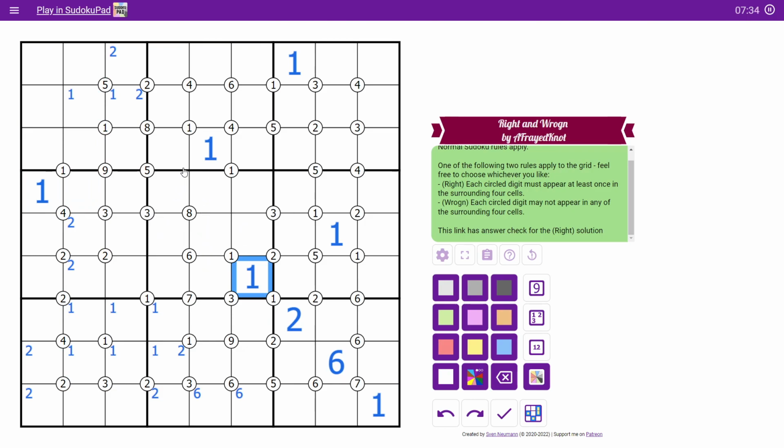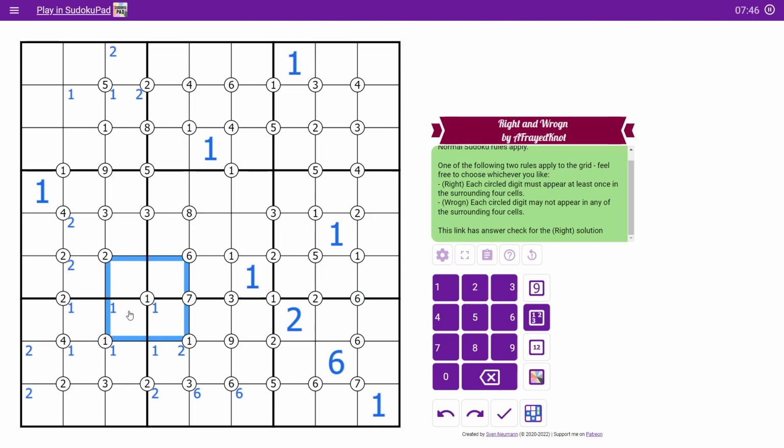Let's see. We have these 1s are all that's left. I guess this can't be a 1. Something small. This can't be a 1 because there must be a 1 in one of these 4 cells, and these two are ruled out by this 1 right here. So if this was a 1, then this clue would break, so it's not a 1. I don't see any other 1 clues in the grid, although as I said, it is a little hard to parse when you're looking for something specific.